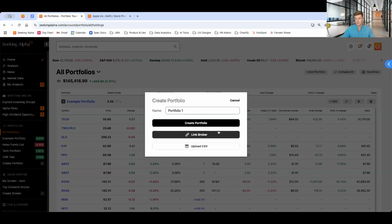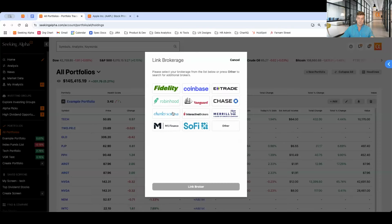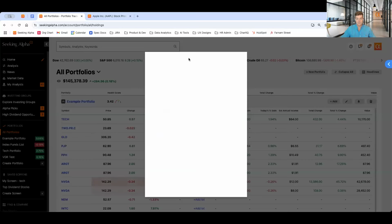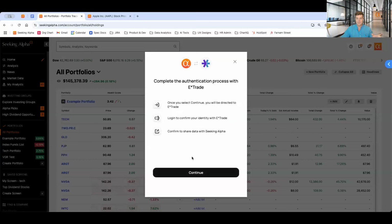You could do this process manually, where you select specific symbols to add to that portfolio, or you can link a brokerage. So if we click the link broker here, this will bring up some fairly popular ones, but you can also look for any specific brokerages that you might have by clicking Other. And for example, we have a variety of different ones. It'll guide you through the whole process. Fairly simple. It uses Plaid to connect it securely, and Seeking Alpha doesn't have access to that information. It just links them through an encrypted server.